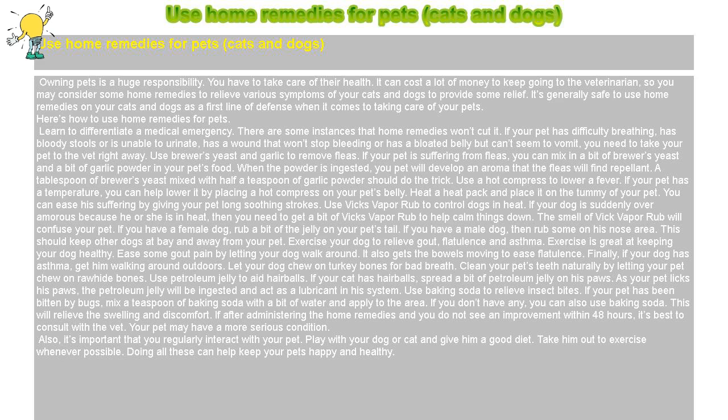If after administering the home remedies you do not see an improvement within 48 hours, it's best to consult with the vet. Your pet may have a more serious condition.